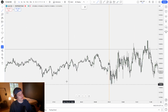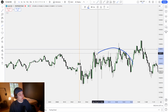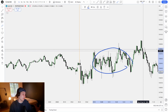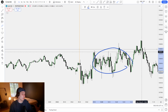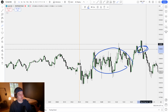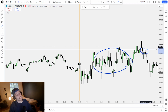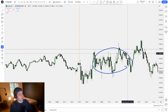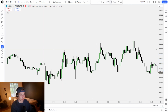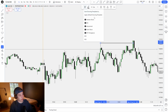Now it's totally different. If you don't want to execute this, it's totally fine, because looking at all of this, it's probably fine if you are thinking that maybe you shouldn't execute. And that's what I was thinking as well. I didn't take the setup, but this is something that I was able to identify in hindsight. And I hope that maybe next time an opportunity like this appears, I will be able to execute it.